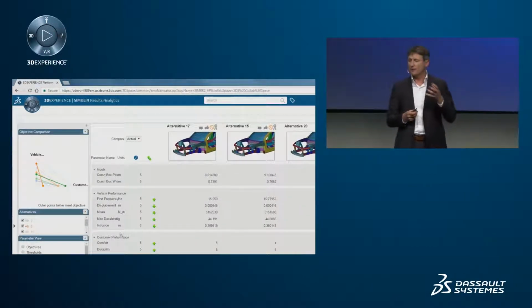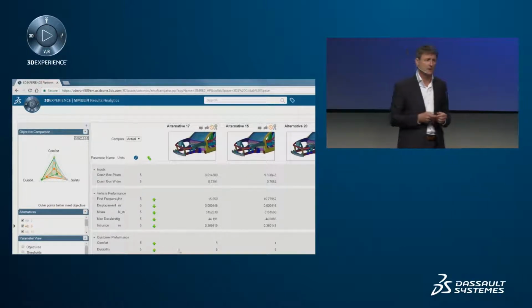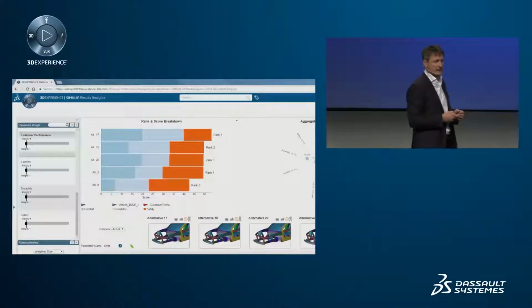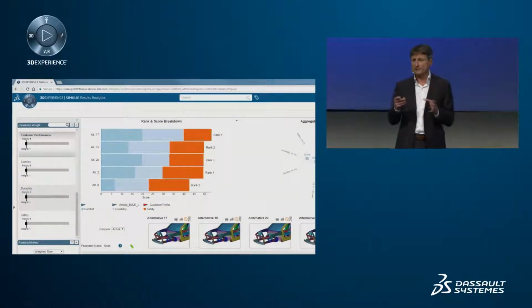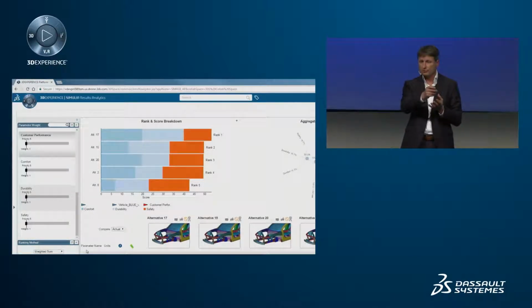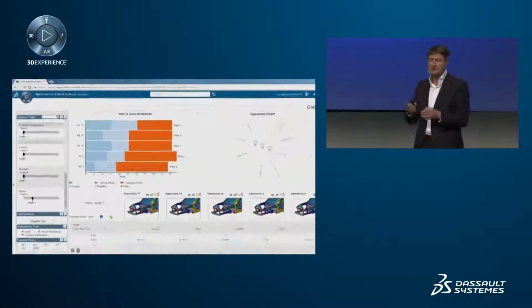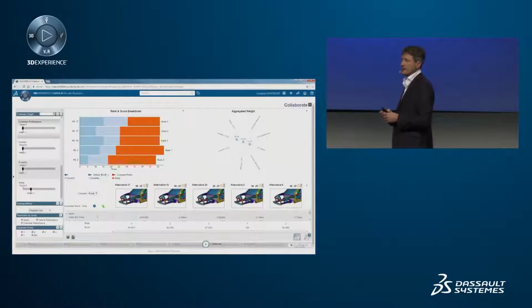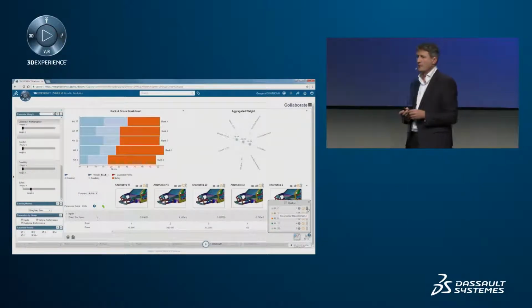Then here we can do an objective comparison for these 5 results. And then we can also set the priorities. For example, safety was very important for us, so we increase the priority for the safety, and by that the ranking is changing, so that at the end we ultimately find out that version 2 is the one that fits our requirements in the best way.